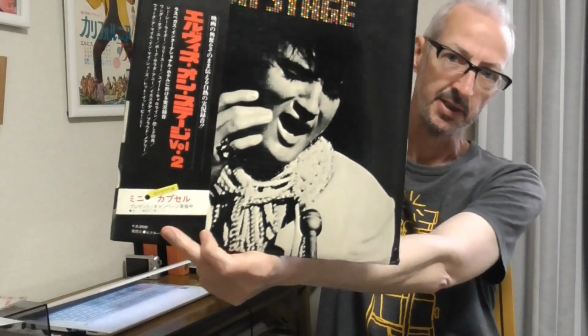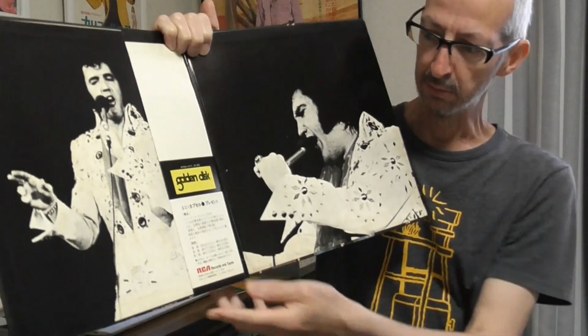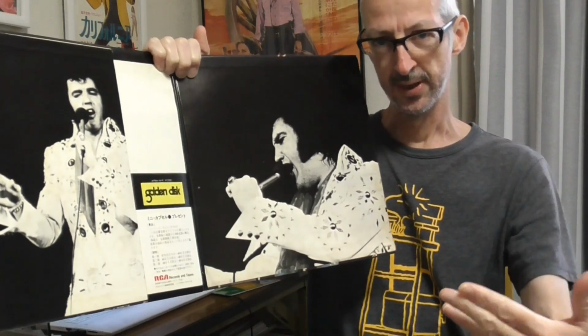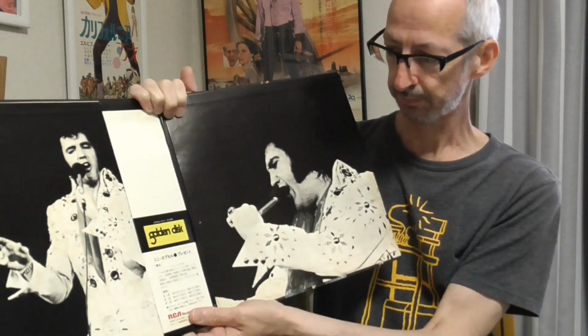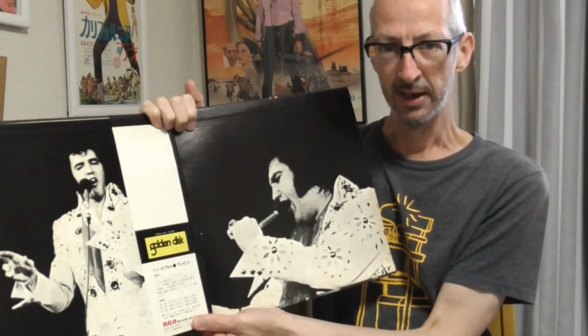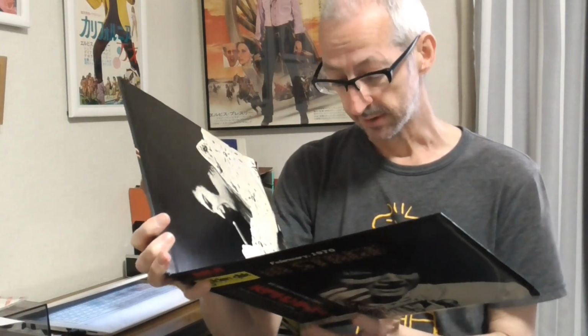On the obi here at the front, the white strip, it says a mini capsule present campaign, and on the back of the obi it gives you the details of that campaign. The yellow and black strip here is actually a coupon that you had to send away in order to enter this free draw. So essentially you had to destroy the obi in order to enter. The obi explains what this mini capsule was: a miniature phonograph inside an acrylic case, and they gave away 300 of them in total, 100 at the end of March 1973, 100 at the end of July 1973, and another 100 at the end of November 1973.